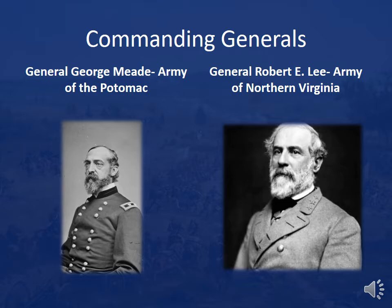So let's start with the commanding generals of both armies. On the left there, you have General George Meade of the Army of the Potomac. Originally, he was the 5th Corps commander in the Army of the Potomac, who was appointed the commander of the whole army on June 28, 1863, just 3 days prior to Gettysburg.